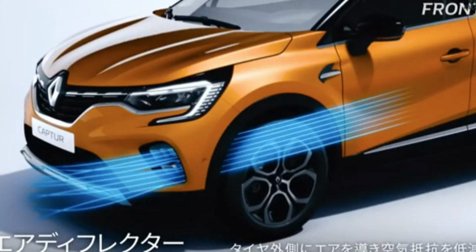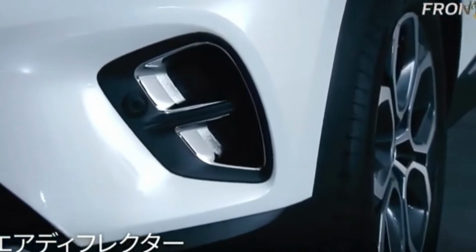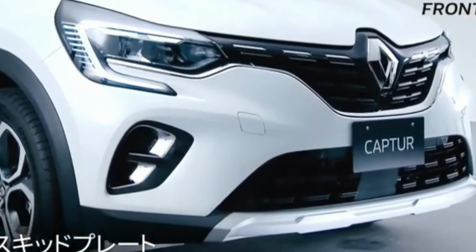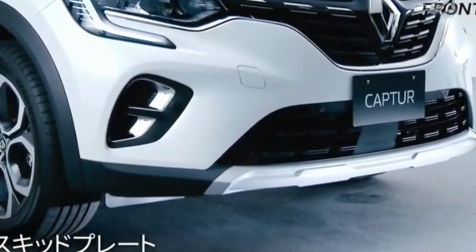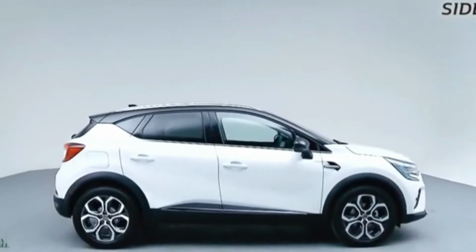The all-new Captur is one of the key models in Renault's Drive the Future strategic plan, thanks in no small part to its status as a truly global product. Not only is it sold on every continent, the all-new Captur will also be manufactured in China, a key market for Renault. More athletic and dynamic than ever, and with an even stronger SUV identity, the all-new Captur is an unmistakable presence on the road.